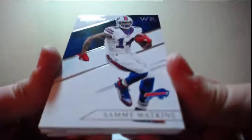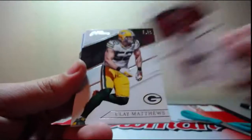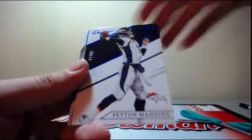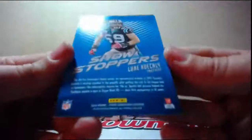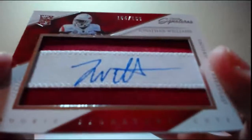Sammy Watkins going to the Bills. Tevin Coleman. Clay Matthews. And Peyton Manning, 47-49. Going to the Denver Broncos, Jared. And Luke Kuechly, not numbered for the Panthers. Except these ones. These are technically on card because they are on this.